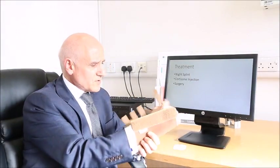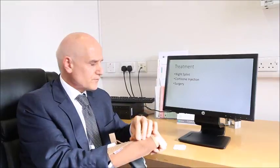So what are the treatments? Well, there are several recognised treatments. The simplest is a thing called a night splint, and I've got one here. It's a strappy thing like this, which you wear at night. And a lot of people find they get relief from that and it solves the problem.